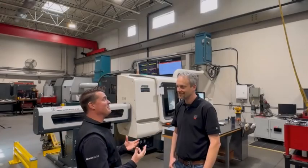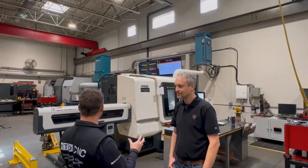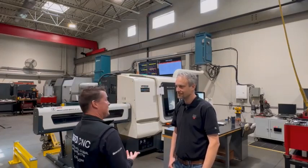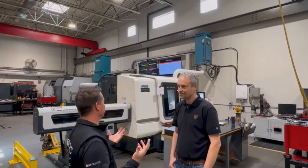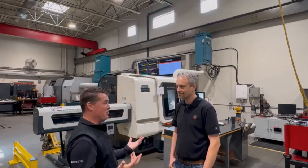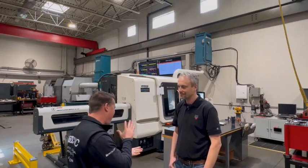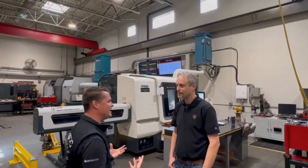Rob, I am extremely excited to be at Pazmac today. I mean, what you guys have done, a legacy company since 1972, moving into this building about 26 years ago, and it looks like really a DMG Mori clubhouse. It's incredible what you guys are making. Some of those super alloys and the parts that you're machining.